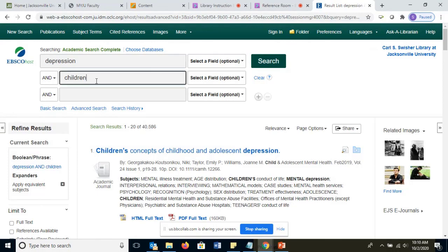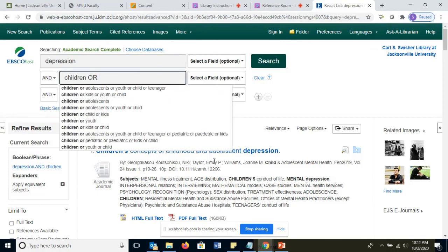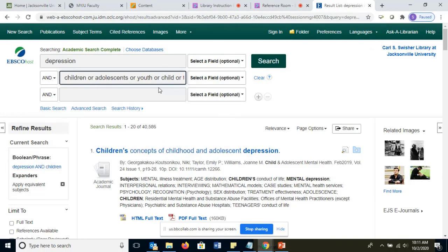So we could say children or adolescents or youth or child or teenager. So keep that in mind. If you want to get more results, you'll use the keyword or. Well, let's see. I'm clicking on it and it's not doing it. Okay, there we go. So notice how those terms are connected by the term or. Or means more. So with or, you'll get more results.